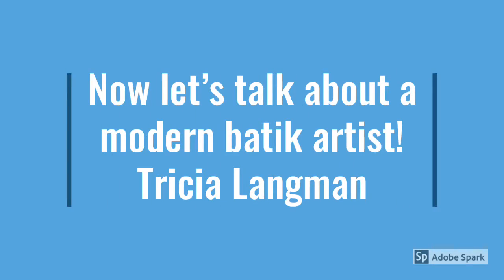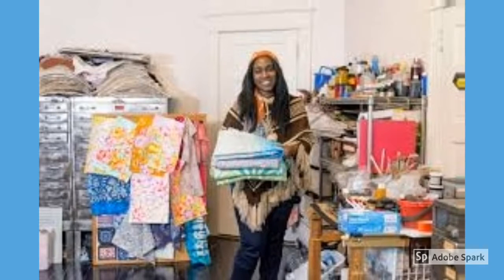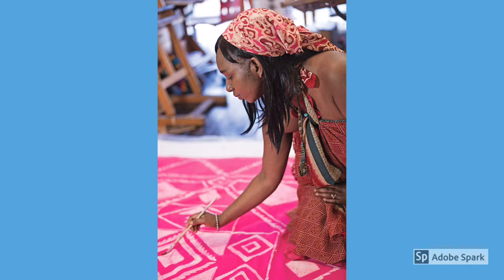Now let's talk about a modern batik artist, Tricia Langman. She recalls a childhood spent amid stacks of African prints and patterns. Langman trained in Britain, Paris, and New York, and it led her to a textile line that eventually launched in the early 90s. She created hand-painted Maasai-inspired dresses for Ralph Lauren and packaging for Clinique, and she sells lush floral patterns to The Gap and Calvin Klein.